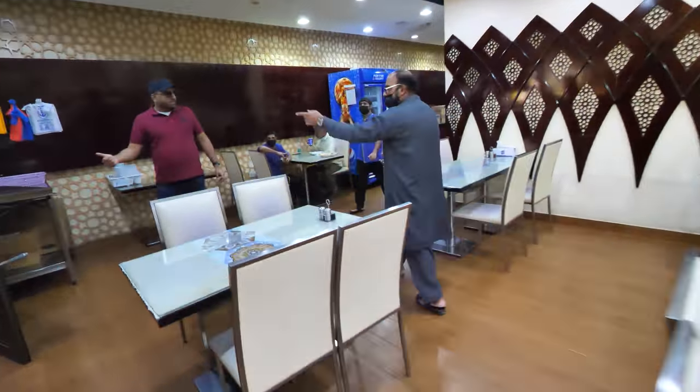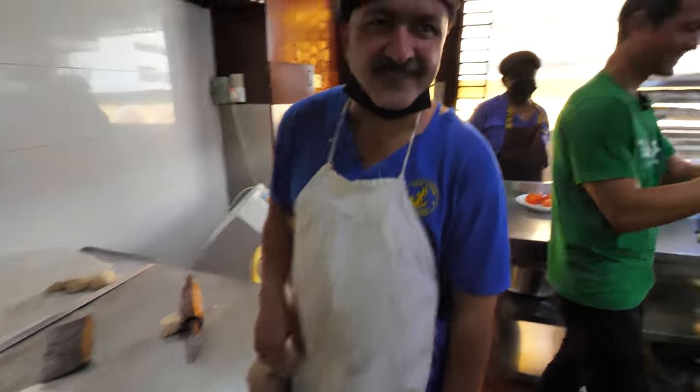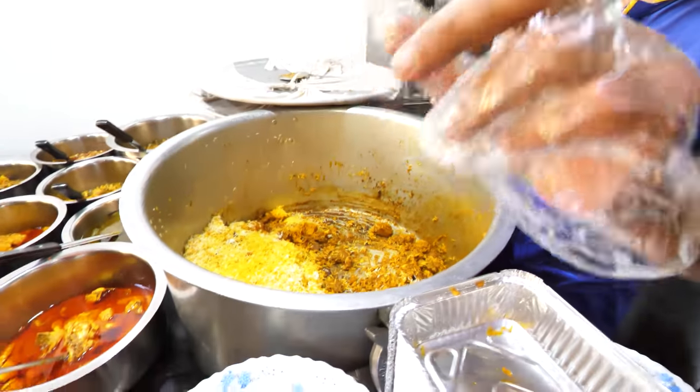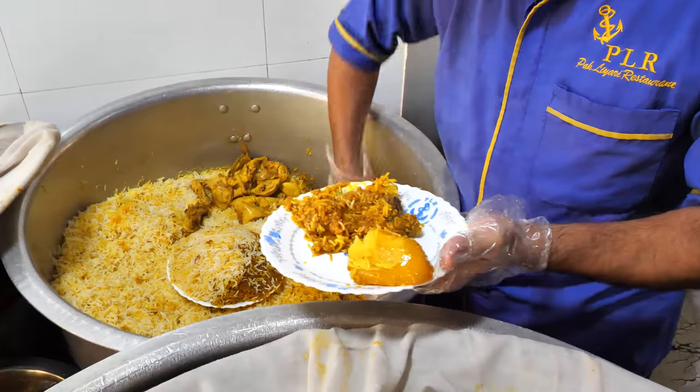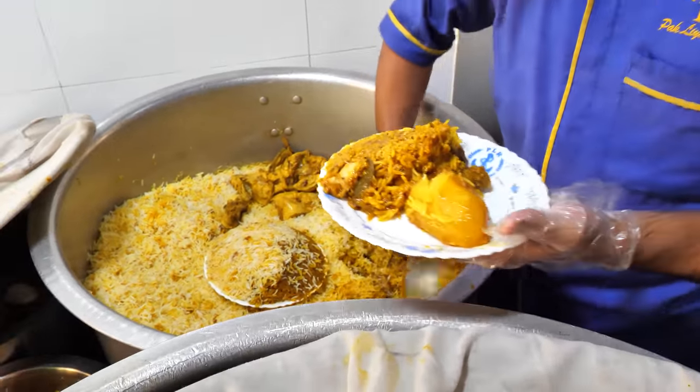Let's get some biryani. Okay, and we just got invited into the kitchen and we're gonna see the biryani, chicken, mutton. Oh man. And this is one of the most famous biryani joints in all of Dubai. Oh, and here it is. Oh, mutton biryani. Wow. Amazing scoops. Oh, the potatoes are gonna have so much flavor in them.